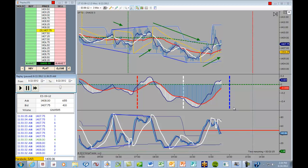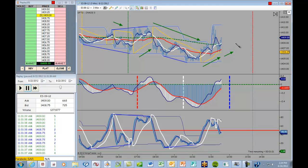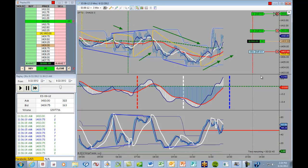Well, we've got a little bit of a crossover here, and I'm going to move it up a little bit more slowly now. Put it at 20 times. Oh, there we go. All right. Definite crossover. This thing definitely wants to take off. So let's get long again, and start up. Again, there's our third target way up there.